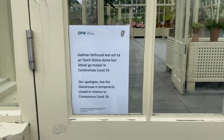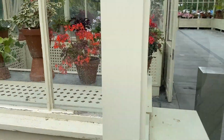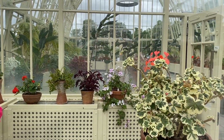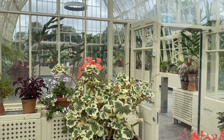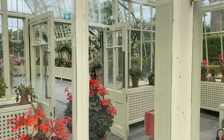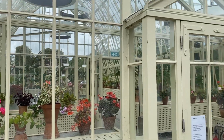So they call it glass house. And inside the glass house ay mga flowers and plants. And it's very nice. Yung structure ng mismong ano ay maganda talaga.